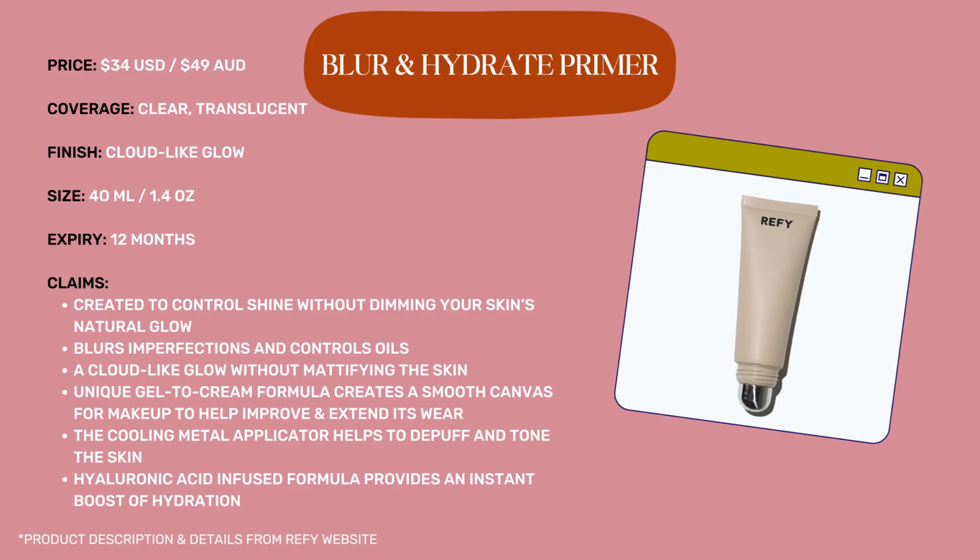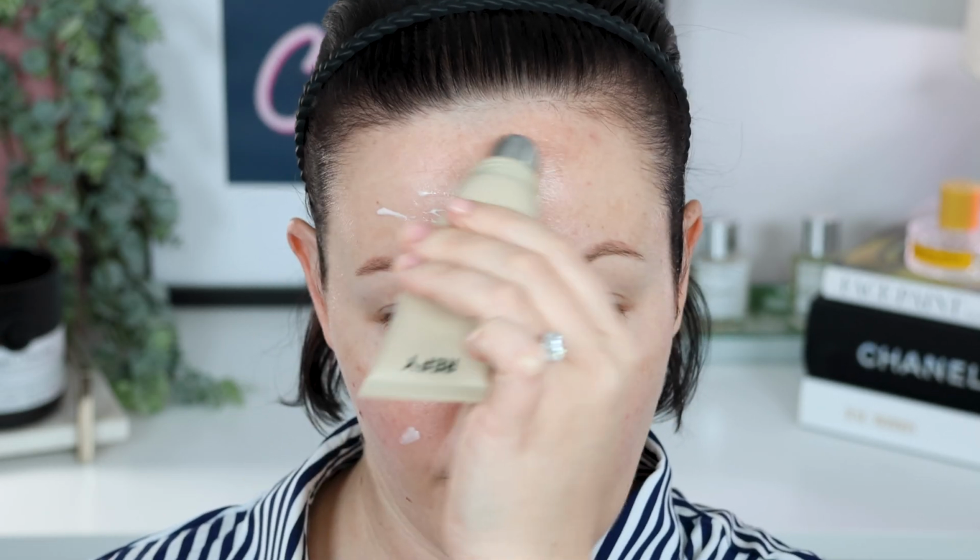This primer is basically designed to blur imperfections without mattifying the skin. It's supposed to control oils without stripping the skin. It does have hyaluronic acid in it, and it's also supposed to feel like a cloud-like gel on the skin, which I do think is quite accurate for a description of this particular primer. And then the metal applicator, sorry, is also designed to depuff the skin. So let's apply this. I don't really use the metal applicator. I guess you could apply it like this and then use the metal applicator to rub it all in. I usually just draw it on and then blend it out with my brush.